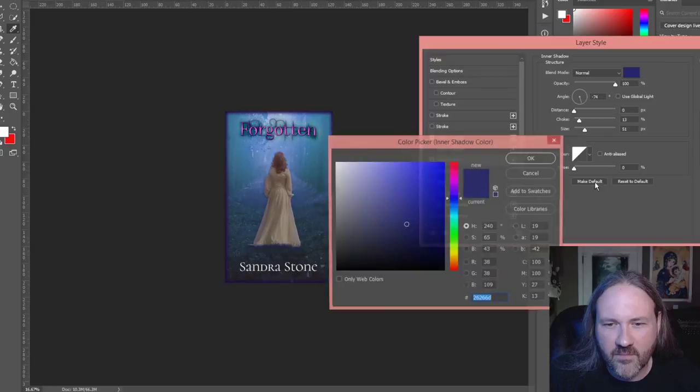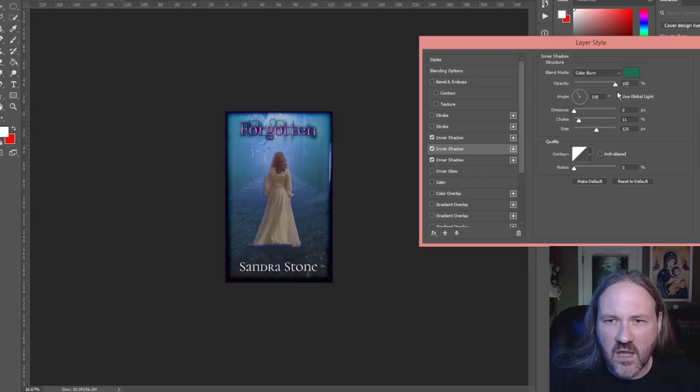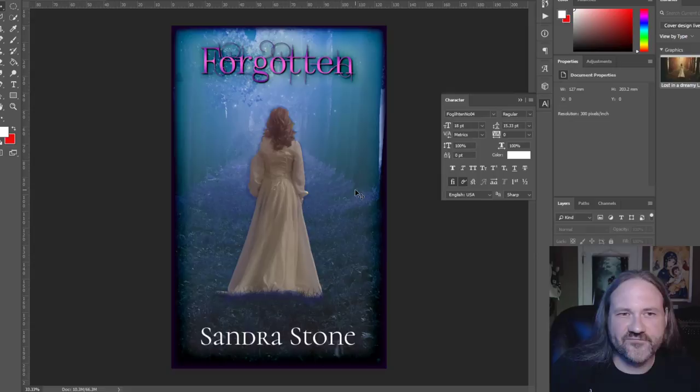And we can do one that's color burn, why not? I'll make it a darker color though. I'll make it kind of a greenish color burn. And just really like, there you go. There we go. There's a little bit of that. It could be done better, but it's a good place to start.